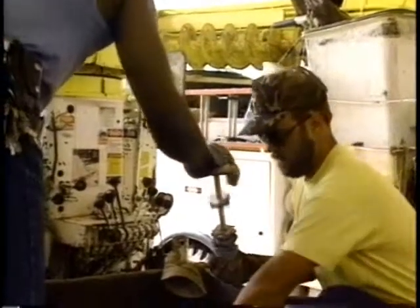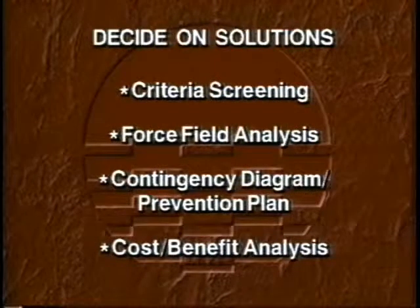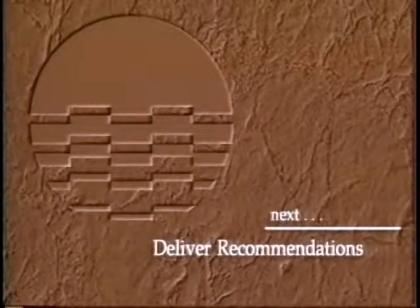By using these tools in a systematic approach, the team was able to consistently and efficiently narrow the focus of their efforts to deliver recommendations which would yield the maximum possible dock time reductions. Your instructor will review each of these tools in detail and prepare you for the final segment, Deliver Recommendations.